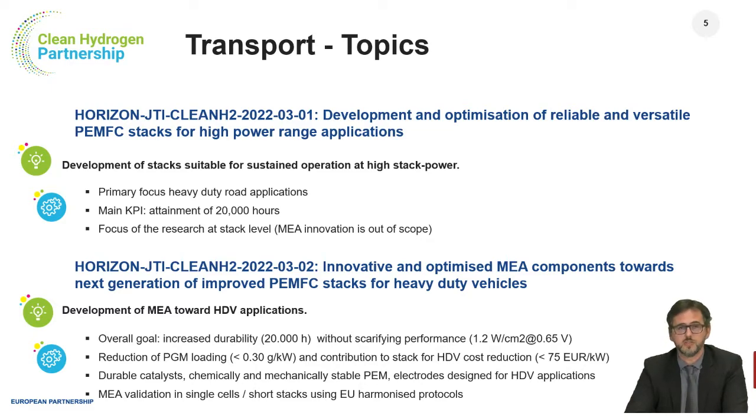It is important to mention in this call that the focus is at stack level and not MEA level, because this is indeed the focus of the next call, which is focusing on MEA. The logic is very similar. Also here we will find the same set of targets, KPIs, which are of course adapted to the MEA. So in terms of durability, we still have the mark of 20,000 hours that will need to be achieved, and also in this case without sacrificing the performance. Being this not at stack level, of course, we are also paying attention to the cost, and especially to the PGM loading, that, as we know, traditionally is one of the elements that is best fit to help us to reduce the cost of these components.